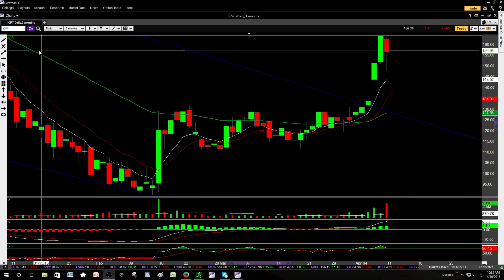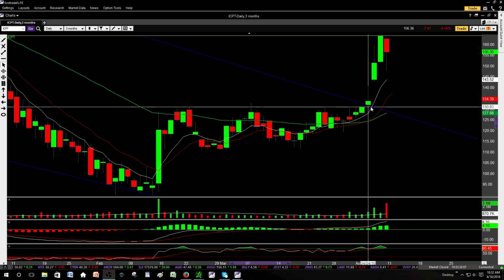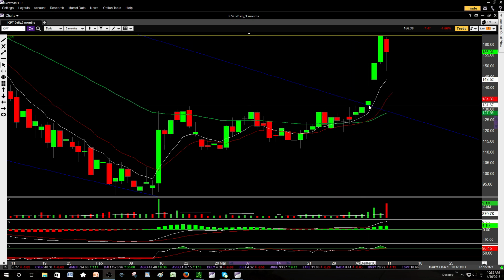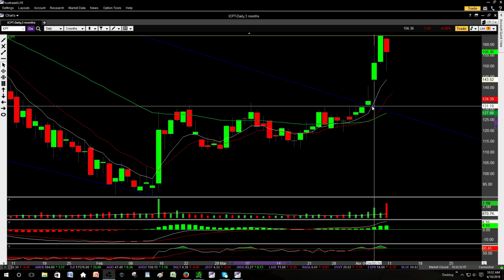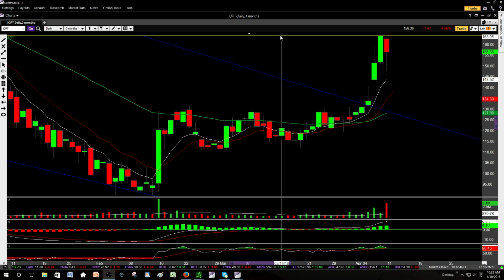Last week, first one on the list was ICPT. I was looking for this one for a small pullback to 129.25. It didn't come all the way back down there, but I did have an aggressive $140 plus price target on it, and it definitely way over exceeded that. It actually went all the way up to 164 something.